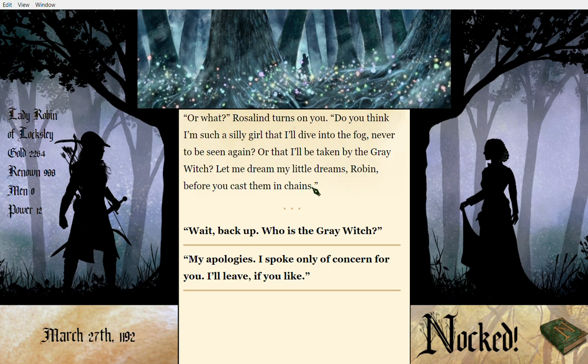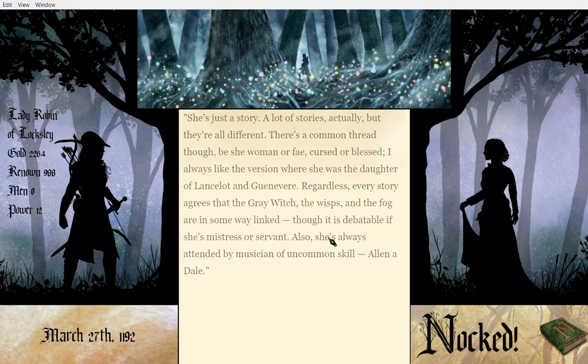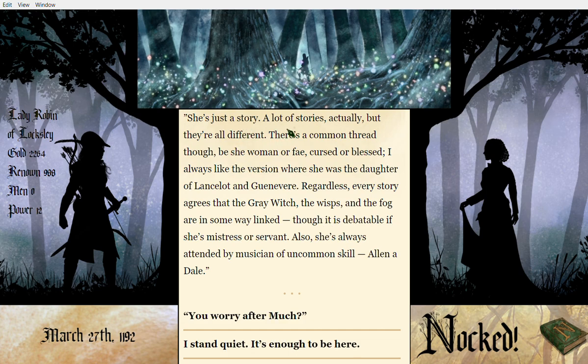Wait, back up. Who is the Grey Witch? She's just a story, a lot of stories actually, but they are all different. There's a common thread though, be she woman or fae, cursed or blessed. I always liked the version where she was the daughter of Lancelot and Guinevere. Regardless, every story agrees that the Grey Witch, the whips, and the fog are in some way linked, though it is debatable if she's mistress or servant. Also, she's always attended by a musician of uncommon skill, Alan Adale.